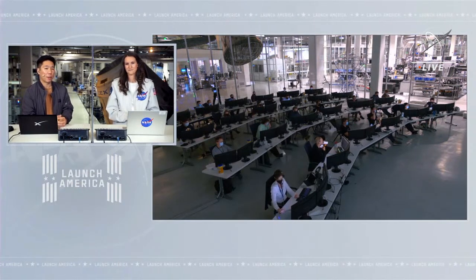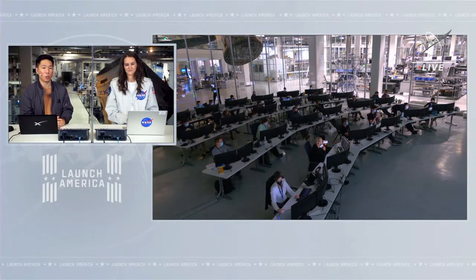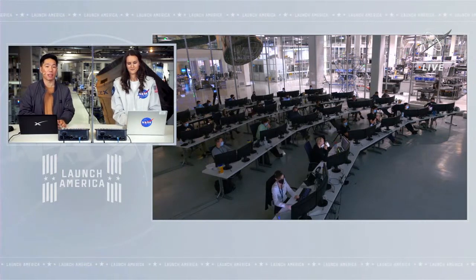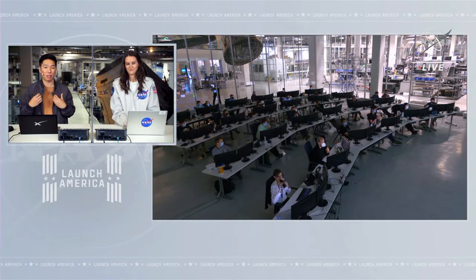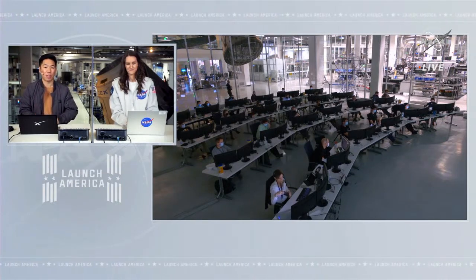Yeah, the spacesuits that you saw the astronauts getting out of and getting into, they're all custom made for each of the astronauts and designed and created in-house here at SpaceX. They are a one-piece suit. Everything is integrated from the gloves, the boots, and the helmet. So the astronauts basically go into it and start zipping everything up.